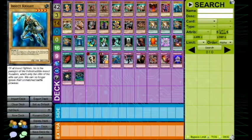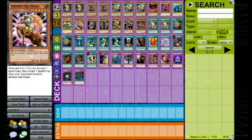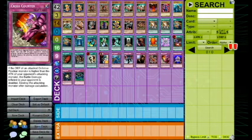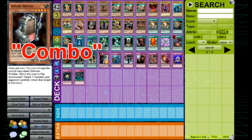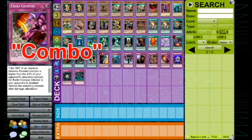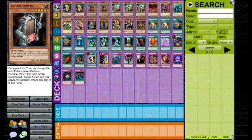I played a lot of cards just because they had high attack points. Some of their effects are pretty awful. Golem Sentry and Cross Counter was a combo that rarely came up. But that was the whole reason that both those cards were in the deck, was so that could happen, and that was kind of funny.